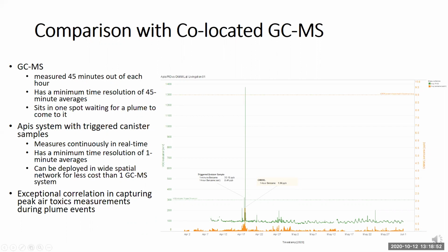Triggered canister samples highlight the challenges with knowing exactly how intense a plume is with technology that can only provide data at a 45-minute average time resolution. During the largest event, the GC measured benzene at 1.5 parts per billion, while the APIS system's higher temporal resolution was able to capture the peak benzene level of 30 parts per billion.